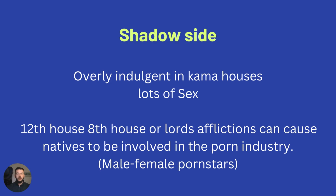Now, the shadow side, especially in karma houses, is overindulgence in sex. And you see it also in Elizabeth's life. She was married a lot of times. And now this thing over here, when the 12th and the 8th house or lords are afflicted, they can cause natives to be involved in the porn industry. And you see male and female porn stars.